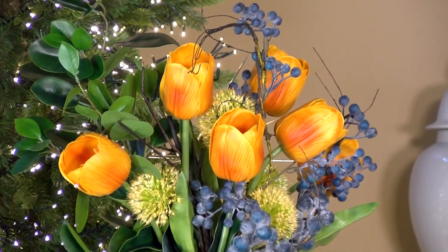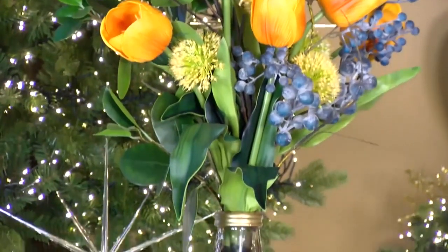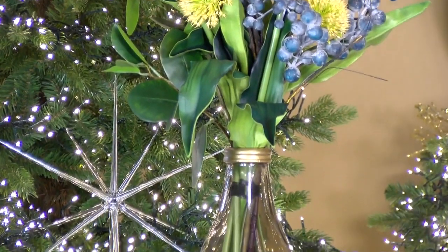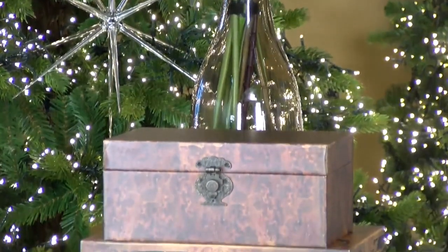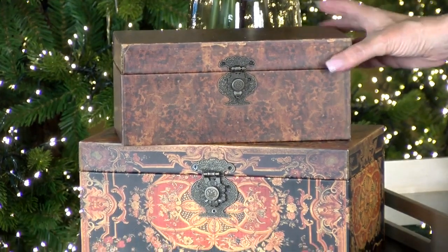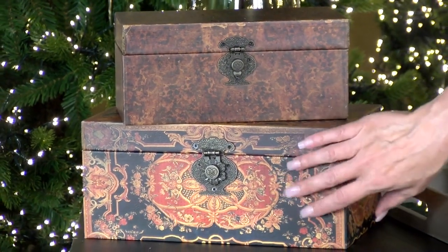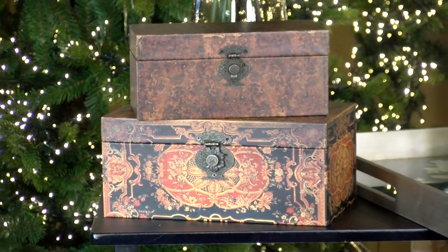Now right in front of it, you have some beautiful book boxes. Those book boxes, I guarantee, they're actually decorative boxes. I'm calling everything book boxes just because I use so many book boxes. But the decorative boxes are coming up, and this is a burled finish, isn't that gorgeous? And then you have this beautiful antiqued one, oh, I love those. That's going to be a set of 2 coming up.